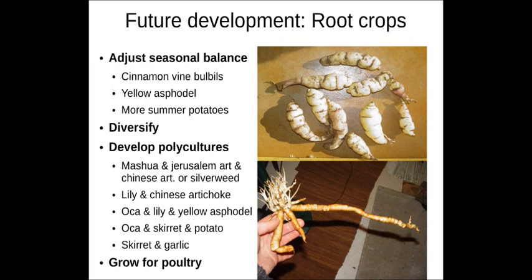Then I have some polyculture ideas of root crops that can fit together and, I think, maximize production in a small area. And then there's potential to grow some of these for our chickens to keep them fed without having to import off-site feed. The top picture is of mashua again, and the bottom picture is skirret. The skirret is my favorite perennial root crop because it's really easy and really tasty and relatively productive.